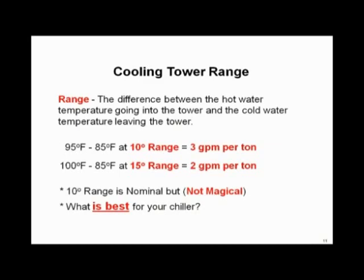We said the nominal range was 10 degrees. That would be making 85-degree condenser water with 95 going to the tower. And that was 3 GPM per ton based on 15,000 BTUs per ton. Good. What's wrong with a 15-degree range?